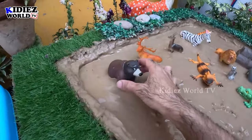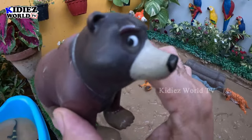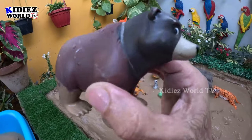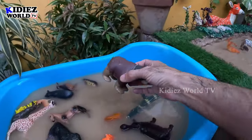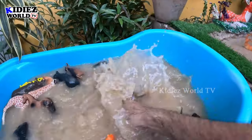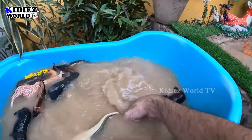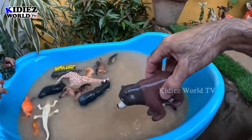The next one we have here is a big brown bear. Wow, just look at him. He is a very big wild animal, brown bear. Let's make him clean. Here we go, brown bear.